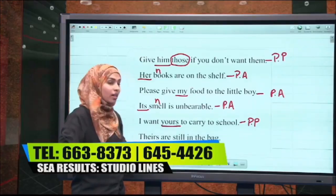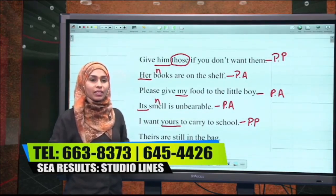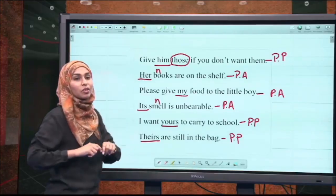Right, I'm going to take one last call to help us with number six. Good evening, caller. Welcome to See Results. Hello. Hi, what's your name? Jessica Barrow. Nice to have you with us. So, what is the answer for number six? The answer is possessive pronoun. Because it's not followed by a noun. Right, so you are correct. Thank you so much for calling.